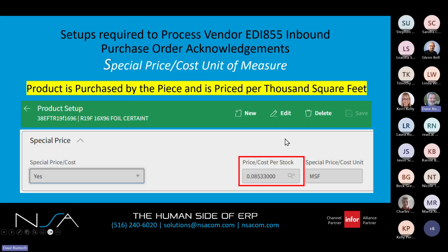One of the gotchas here is that the software allows you to do special price costing. It's a really cool feature of the software. In the product setup, you would assign an item that might be priced differently than how you stock it. I might stock it by the foot, but I'm going to price it per 1,000 square feet. And my pricing figure conversion factor would be something similar to this, 0.08533.